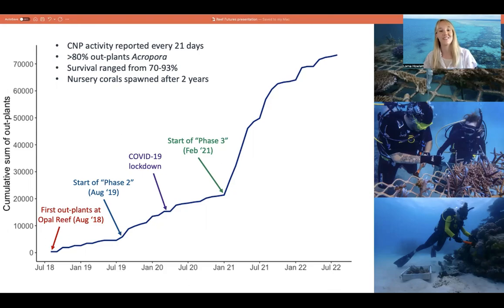Most of these are from the genus Acropora, and by monitoring a subset of outplanted fragments at some Coral Nurture Program sites, we've been able to find a survival of 70 to 93%. Also, we unexpectedly recorded nursery colonies spawning after 2 years of growing on the nursery. Looking at the plot, which shows the accumulated number of outplants over time, you can see how the outplanting effort has grown over the 3 program phases.